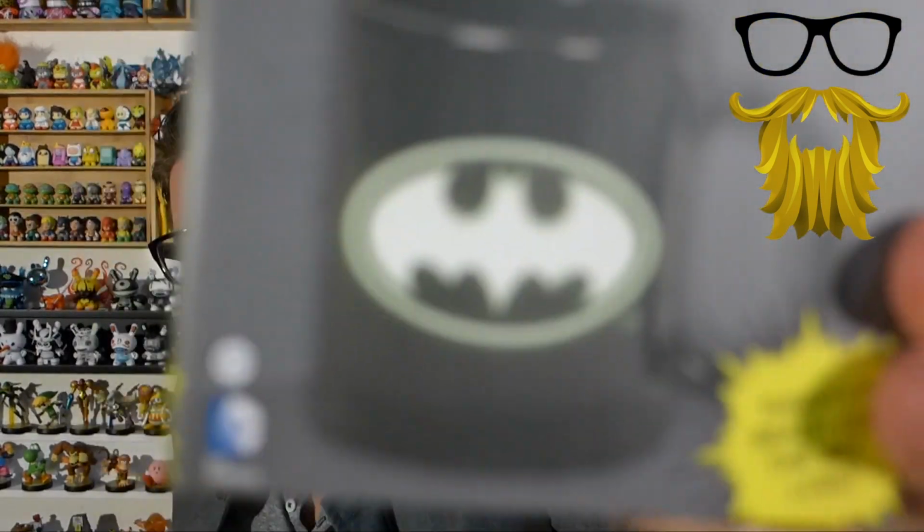Looks like we got a mug. A Batman glow-in-the-dark mug. Cool. I'm not sure how useful a glow-in-the-dark mug would be, to be perfectly honest, because I can't remember the last time I was drinking in the dark, but it's still a cool concept nonetheless. I always like the heat-changing mugs. Those are pretty cool, and I guess this would be cool. I'm just not really sure of the practical application. Maybe someone can tell me on what occasion you'll be drinking anything in the dark, but either way, that's pretty cool. So let's take a look at this mug and check it out.